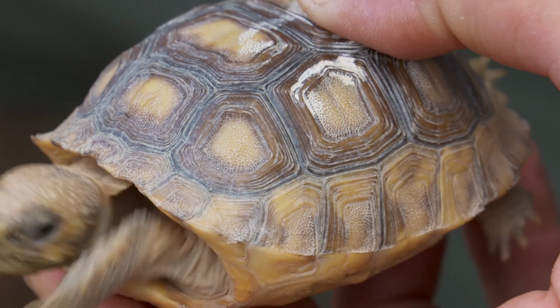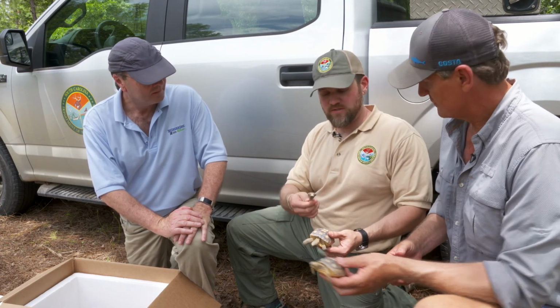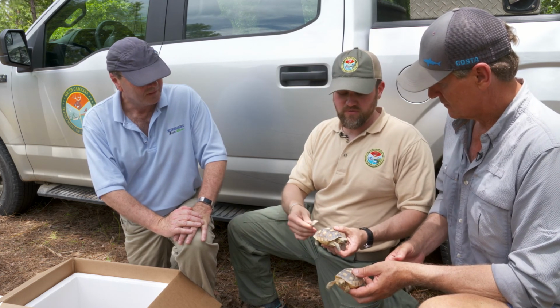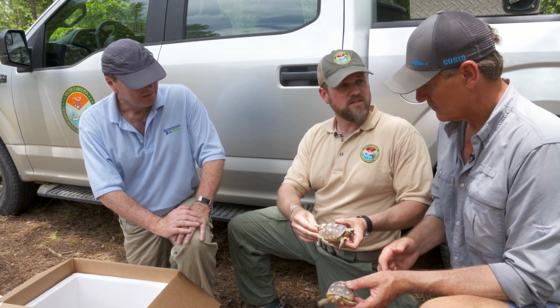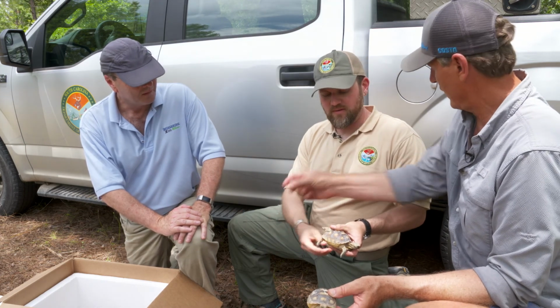So we're going to release these guys today, right? Yeah, we're putting these guys out, and a lot of these tortoises, as we put them out, we affix a transmitter to them so we can follow them around and follow their movements. And this is one of the transmitters. It's relatively small. We attach it to the back of the tortoise using some epoxy, and it stays on pretty well. And the antenna drags behind it, so that's not going to get hung on anything.